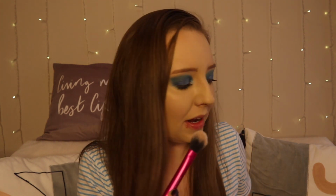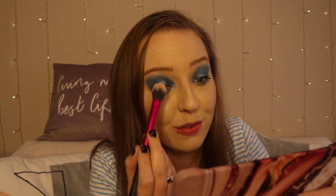I mean, it looks very subtle. I'm going to be honest about it. Let's just pop it on and see what happens. I am going to use my Real Techniques setting brush. I'm just going to pop a little bit with mirror up here just to soften that blue. I mean, is there any softening of the blue? Probably not. It is strong, that is for sure.